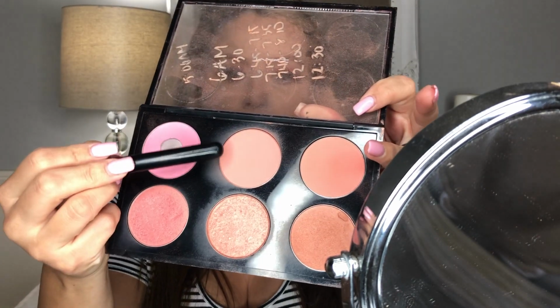Because we have the orangey and the pinks, I'm just gonna go with Melba by MAC, which is this one right here.